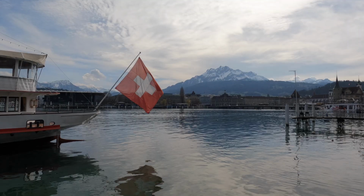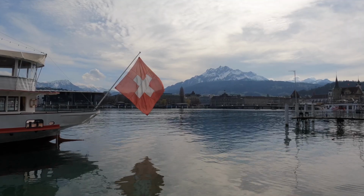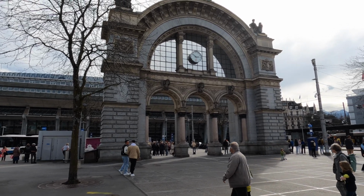After walking around the old town and walking along the promenade of the water, that wraps up our DIY tour of Lucerne. We only had a half a day here, but we really enjoyed it and we felt like we were able to see everything at least inside the city. There are a few options to take boats across the water, take some gondolas up into the mountain. Obviously we didn't get to that today, but hopefully sometime in the future.